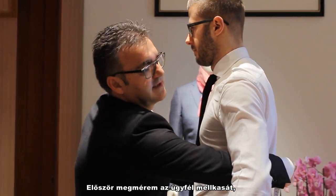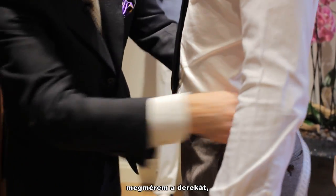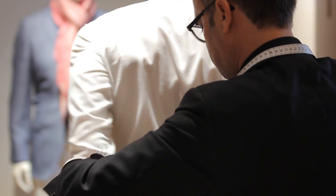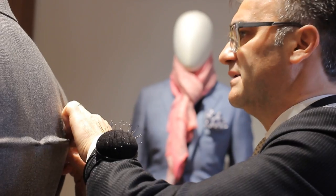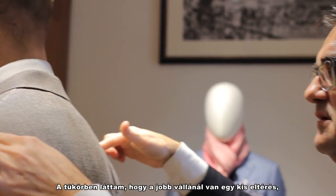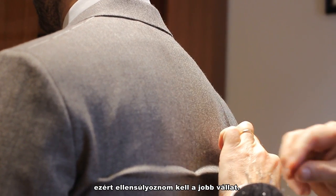First of all, I check the chest of the customer. I check the waist and the hip to understand the size of the trousers. I start to pin on the back side, and I saw on the mirror he has a little difference on the right shoulder, and I have to balance the right shoulders.